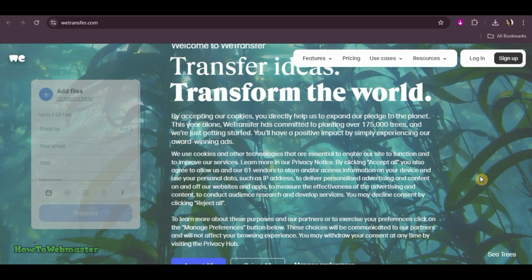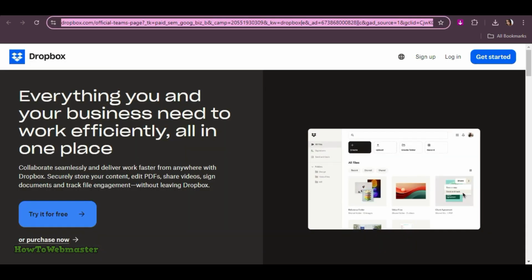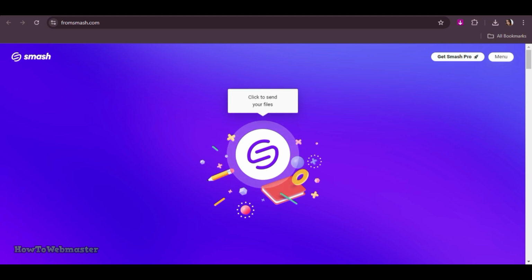Need to share files quickly and efficiently without any cost? Today, we're reviewing the top 5 free file sharing services. Let's find the best tool for your needs.